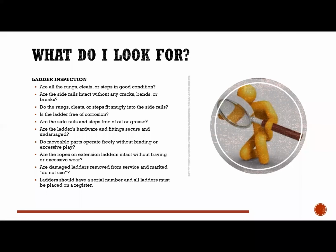Then do the rungs, these steps that go on the side rails, do they fit in snug? Are they tight? Try and feel them to see if they can move around. If they are loose or you can see that they need a bit of maintenance, do not use that ladder. You need to use a safe ladder.